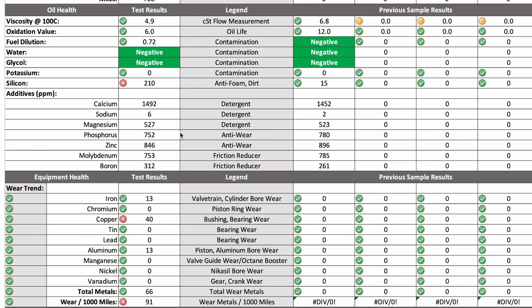That's crazy, man. You don't see that in off-the-shelf oils. I mean, having equal parts ZDP and moly is something you just don't see in off-the-shelf oils. I mean, 753 ppm moly, that's pretty crazy. And then a little bit higher level of boron, 312.